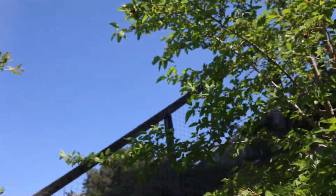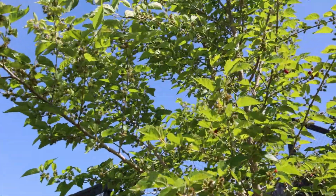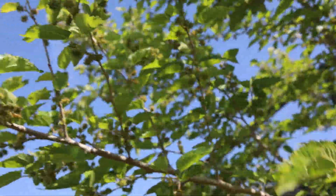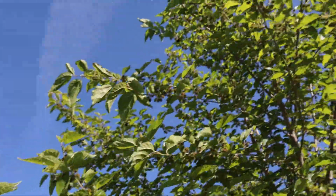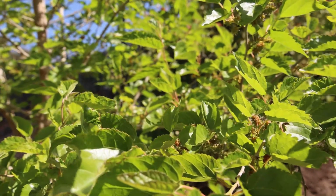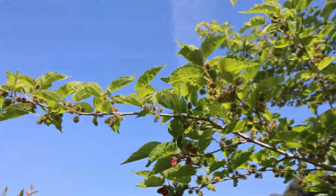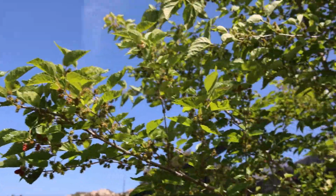And perhaps one tree that doesn't really flower, but how impressive is this? And it's worth talking about it because there's no flowers. But look at this mulberry. It's already full of fruit that's green. So once it turns color, I'll share some more videos on this one in particular, because it's fairly impressive. There's no flowers. It's just full on bloom. Just fruit, full of fruit.